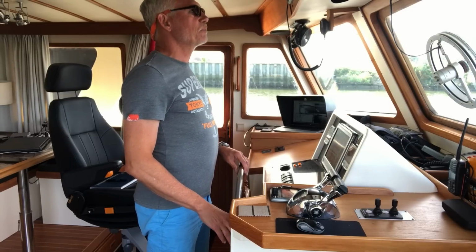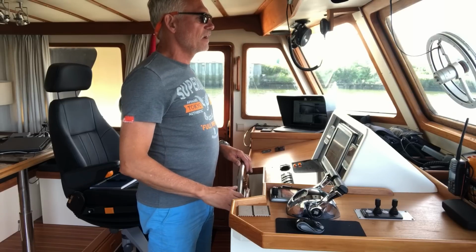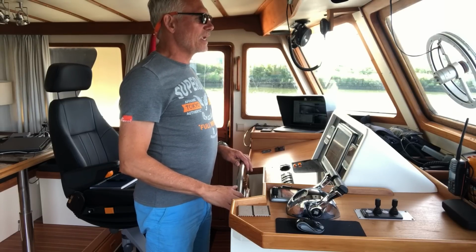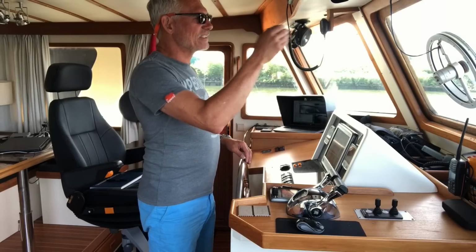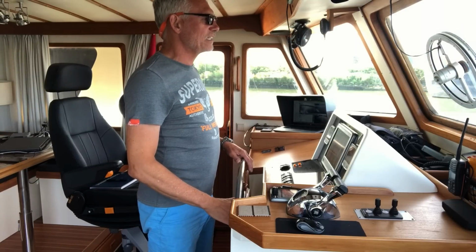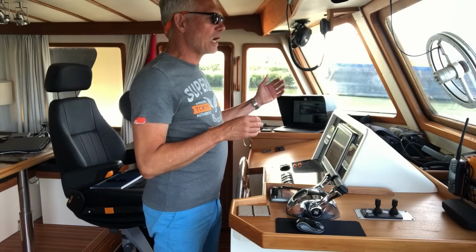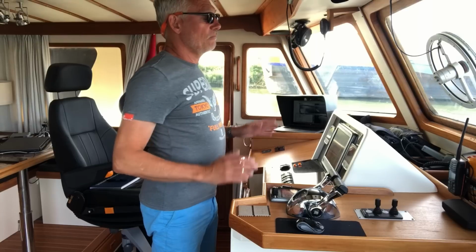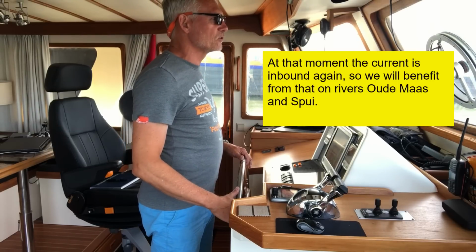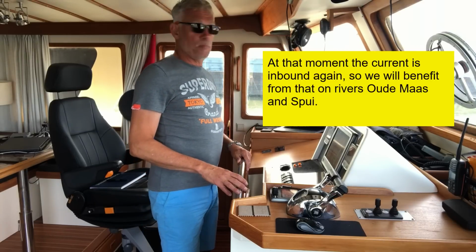And at approximately 10 o'clock, so within 1 hour, 1 hour and a half, then 2 hours, then we have the current a little bit against us, but within 2 hours we are in the bottleneck area, as it is called. And then we go to the crossing to the Oude Maas, and then 5, 6, 7, 8 kilometers further on, 10 kilometers further on, I will go to the Spui.